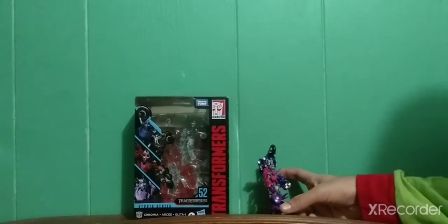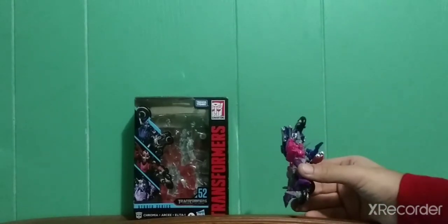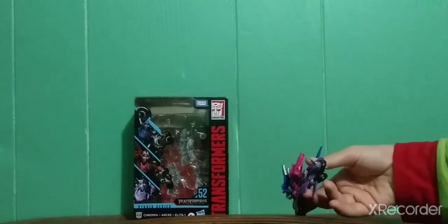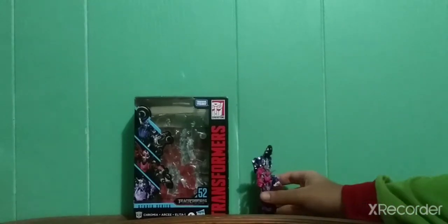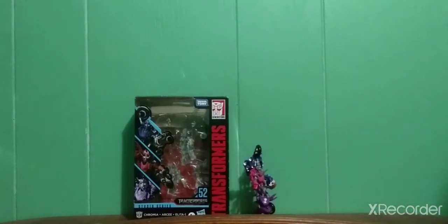Number 10 on my top 10 favorite figures of 2020 is going to the 3-pack of RC Chromia and Elita 1 in the Studio Series line. Now, they have taken the 10th spot because of their combined mode, along with the fact that they are small figures, and while they are good figures, I had to give someone number 10, and sadly it had to go to these three, but I'm not trying to bash them in any way.